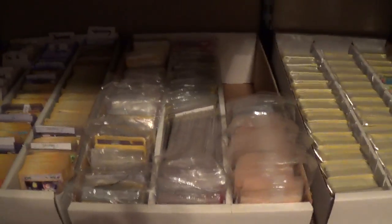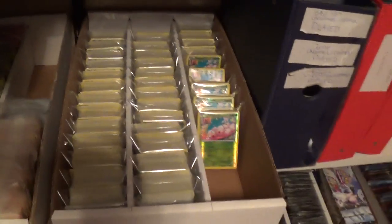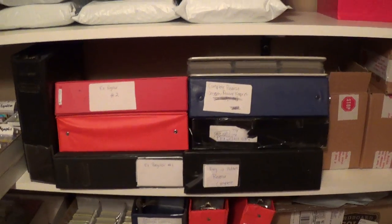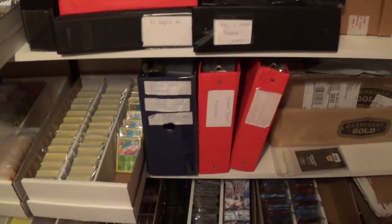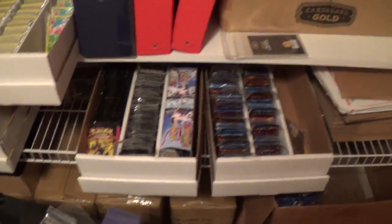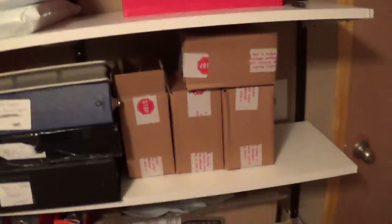There's sealed cards. Got over here some complete sets. This is our Roaring Skies reverse holo. All those binders right there have complete sets. More complete sets down there. Got more sealed booster packs. Usually those are newer ones. More blisters. And then in here I keep them.